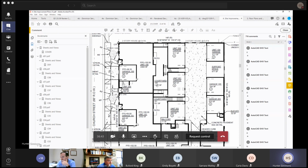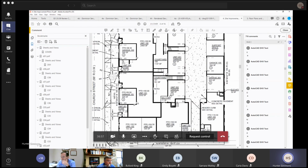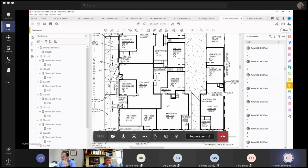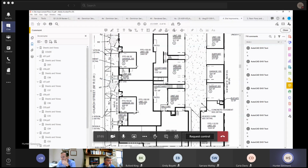No, they're for those units, for 100 and 101. Yeah, I'm assuming, is that open to the sky? Yes. Okay. All right. And I think the only utility comments I received were about the electrical transformer pad and its location. And I'll double check the drawings to make sure that I didn't just miss it on there. Were there any other comments from utilities or any other staff member?